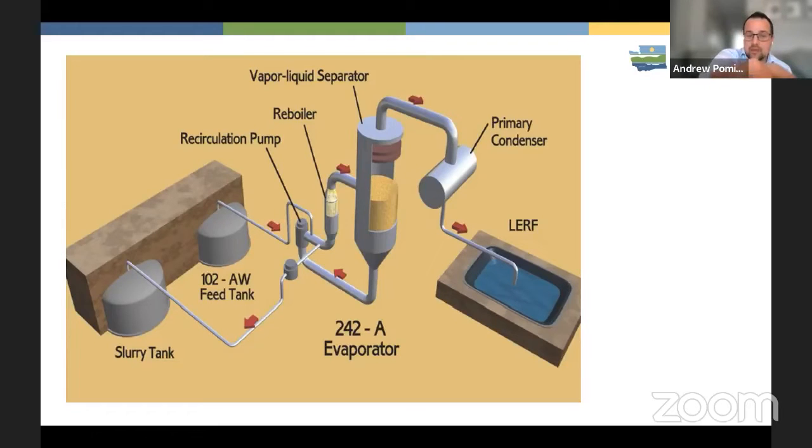And once specific criteria are met in the tank waste in the recirculation loop, portions of that, which is now called slurry or concentrated tank waste, is drawn off via that little Lego piece, which is a slurry pump. And that slurry pump pumps it back to the DST system. And so that is how the evaporator essentially treats tank waste out on site.